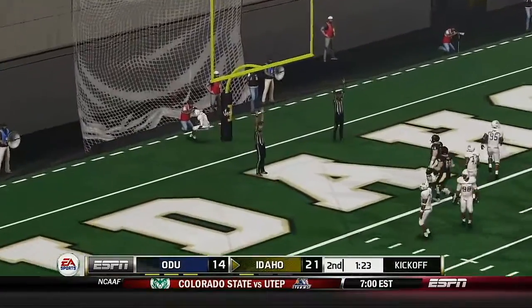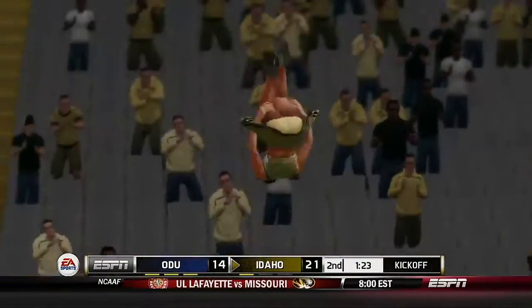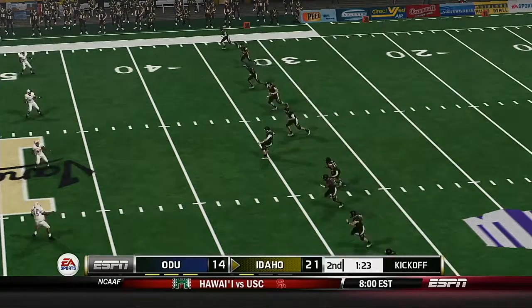And he hits the PAT. A nice five-play, 80-yard drive. And they get it in for seven. I think the big thing there, Brad, is that they were able to execute the passing game. When you can get big plays and great execution, obviously you can move the ball down the field.